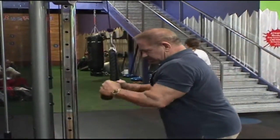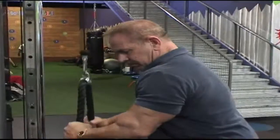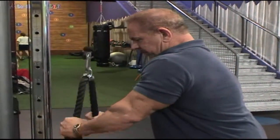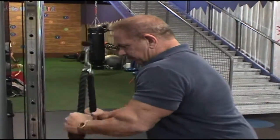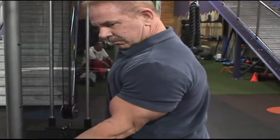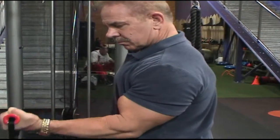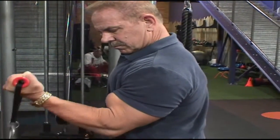I asked Kevin to demonstrate a couple of exercises, and I believe, as you can see, he knows what he's talking about. His arms are about 19 inches or more. That's bigger than most people's legs. And also quite a biceps exercise, and he's very much into overall exercise technique.